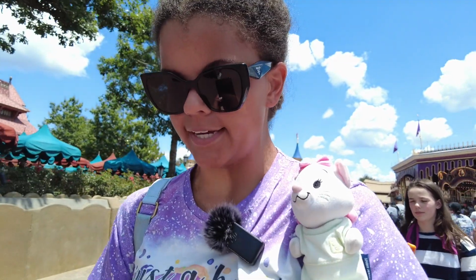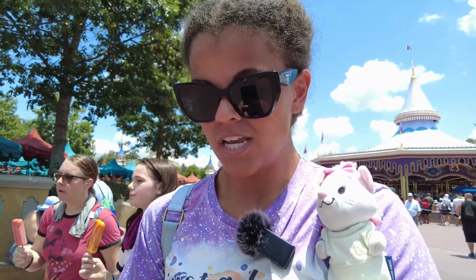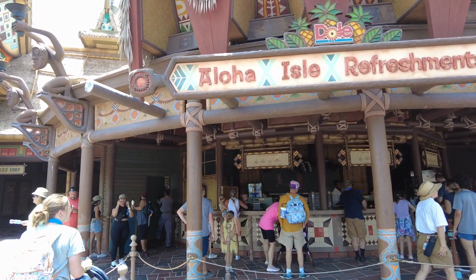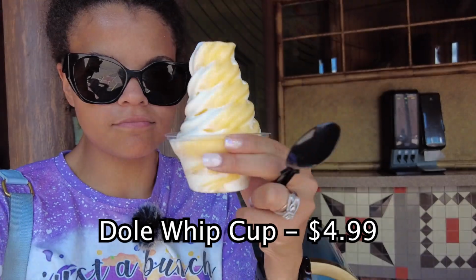With the efficiency of that ride, I do have until 2:10 until my Jungle Cruise, and I think that gives me the perfect amount of time to grab Dole Whip. Made it back over here to Adventureland to Aloha Isle Refreshments to grab my favorite sweet treats. My favorite is a vanilla mixed with the pineapple. That is my favorite. It is so good.